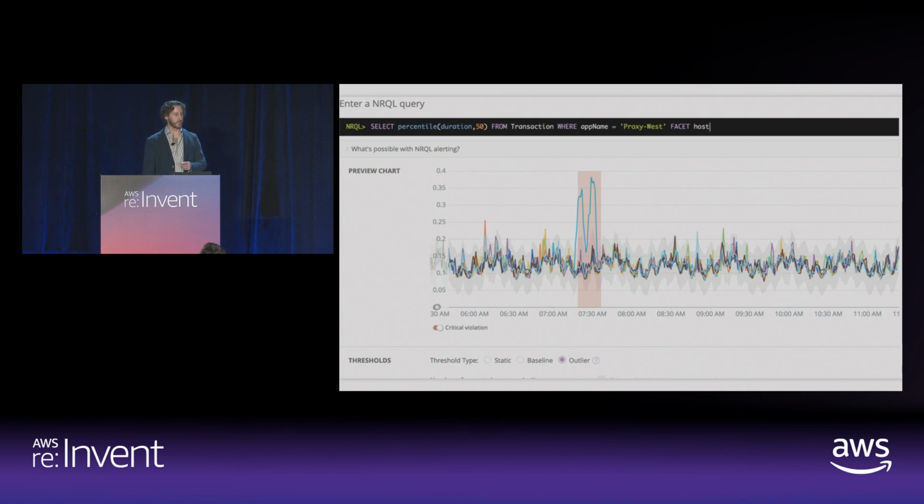Outlier detection is something similar, but it goes one step further to pick out a single instance of a service or a single piece of hardware which is out of line with the rest. And this is really valuable because in a large modern deployment, a signal like this might be completely washed out if we were just looking at the average over all entities.